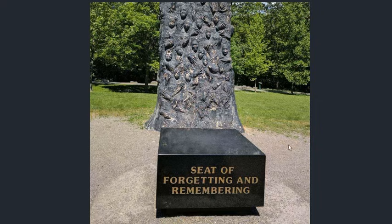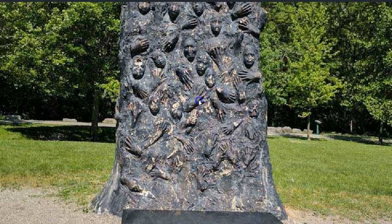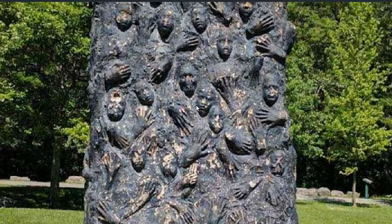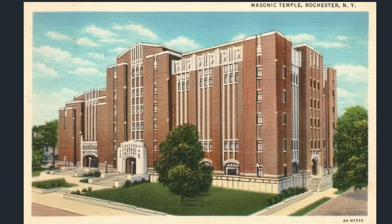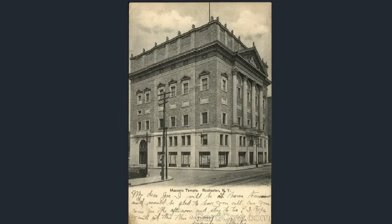And I think this sums it up nicely for us. This is the Maplewood Park seat of forgetting and remembering. Now, what do you think the intention behind this is? Forgetting and remembering. Have we forgotten? Are we remembering? What do we have to remember?